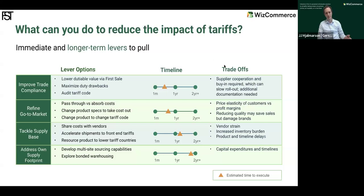And two, when you're shifting, China still is the dominant player. When you're shifting to maybe less mature supply chain areas, things can take longer. It's harder to get boats in and containers out. So you've got to be mindful of that. The last is addressing your own supply footprint. This is a 2+ year strategy.